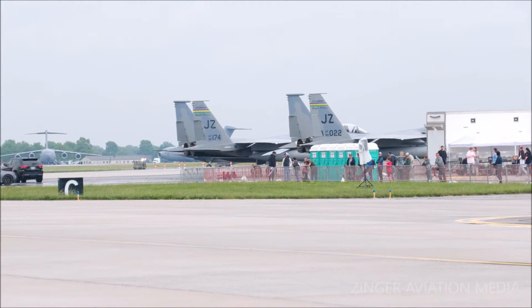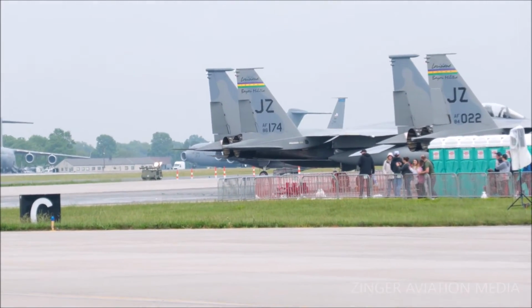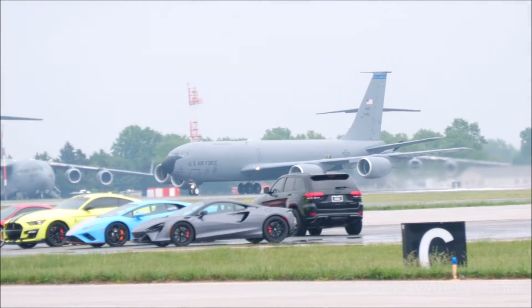All right, ladies and gentlemen, on the takeoff roll. Here we go with the Boeing KC-135R.